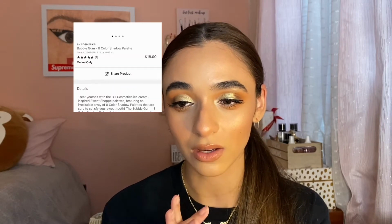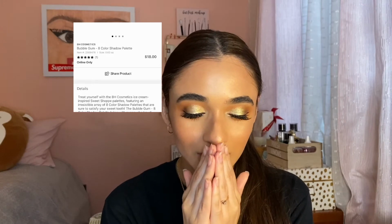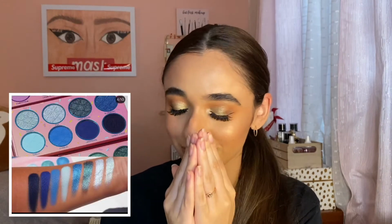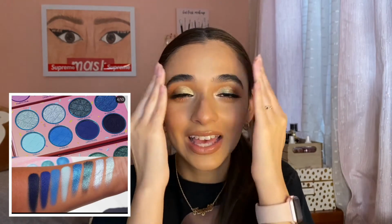So another thing from BH is basically all the monochromatic palettes they have that are on Ulta. So first is the Bubblegum 8-Color Shadow Palette, which is all blue. And it's beautiful. It's stunning. Oh my god, it is so pretty. I want it so badly.